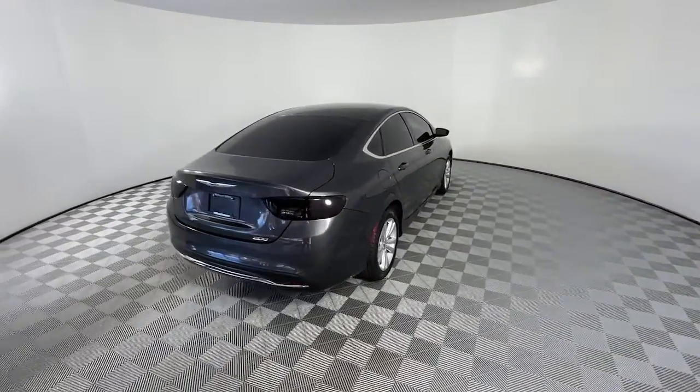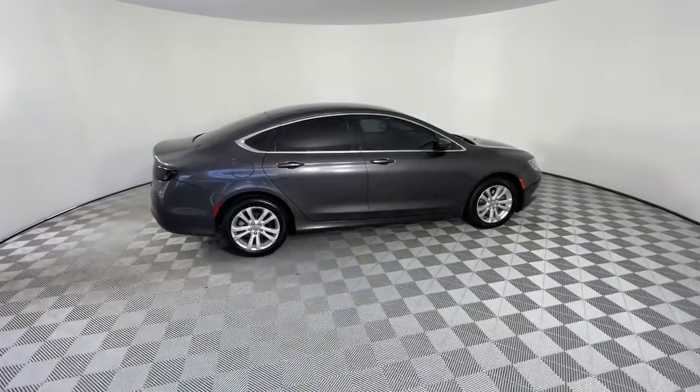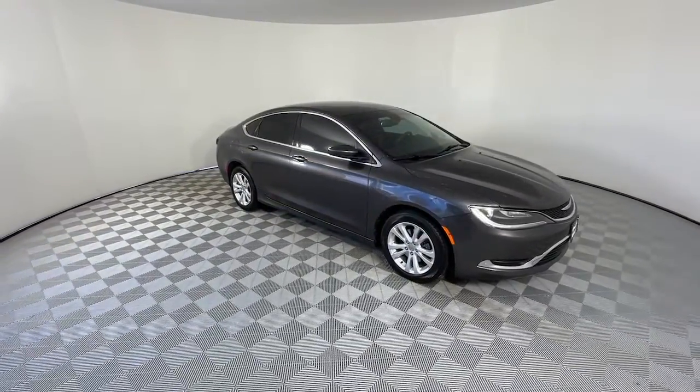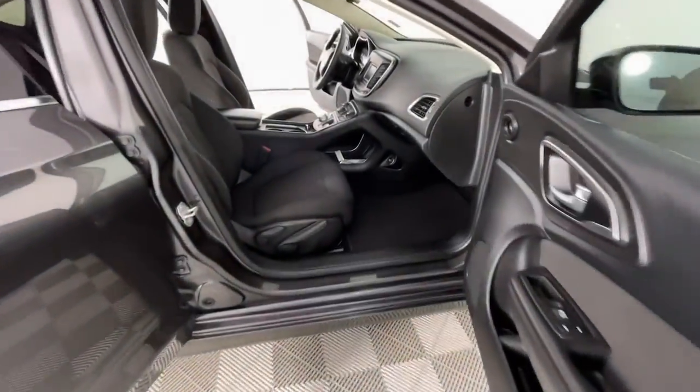These are just some of the great options this vehicle comes with: keyless entry, backup camera, keyless start, aluminum wheels, steering wheel audio controls, Bluetooth connection, stability control, intermittent wipers, traction control, pass-through rear seat.